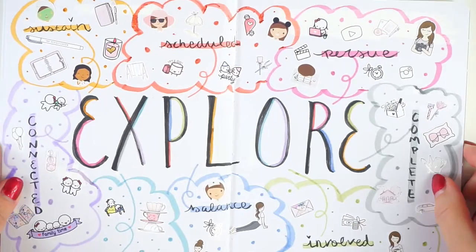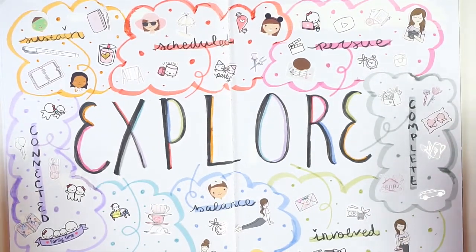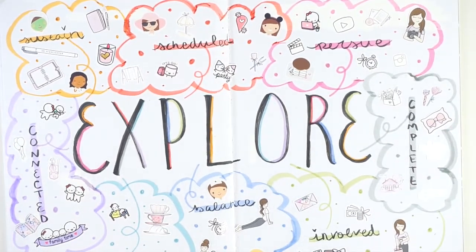Okay, that is my little vision board, mind map, doodle, sticker creation all put together. I'm gonna throw it back to the face front to wrap things up.